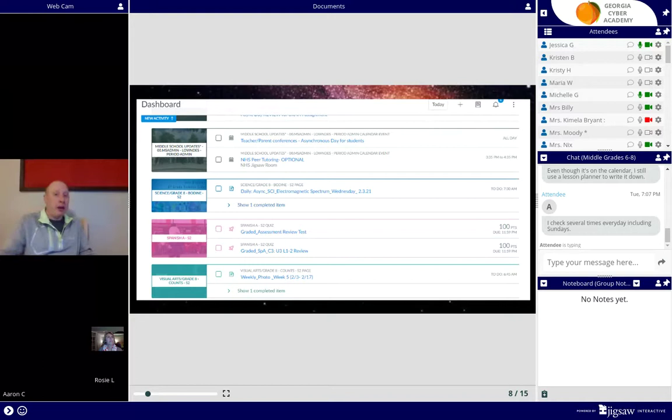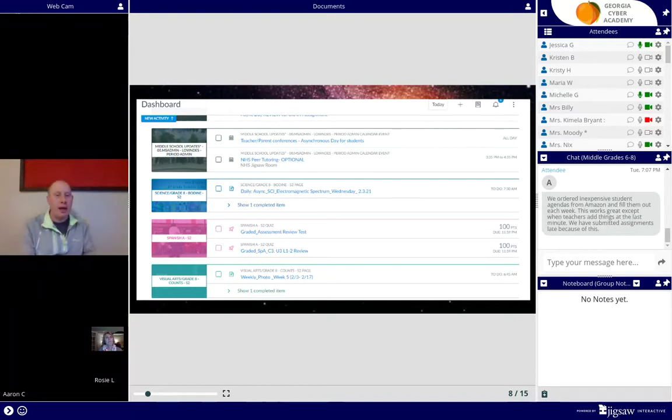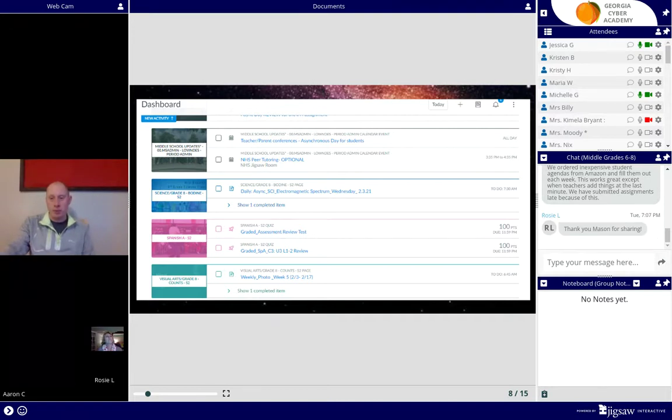Alrighty. So here, like I was saying, is kind of what we're looking at. Here's a little breakdown of all of the classes, and this is just a little snapshot on the dashboard for the day. You can see right here if you were trying to figure out what you were doing for science, I've got my science here highlighted in blue. This is from Miss Bodine's class. We're looking at semester 2.